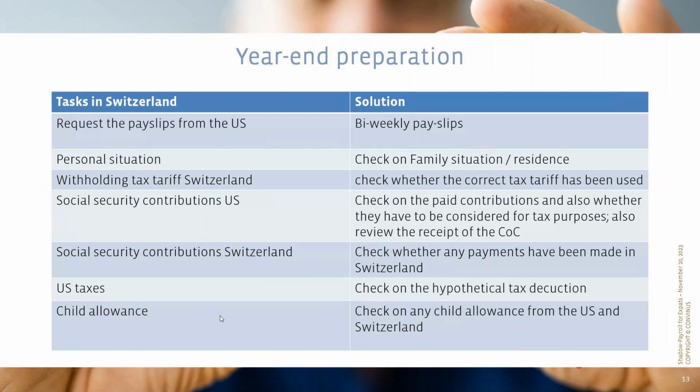So at the year end, if we are now at the end of 23, we will have to look at the pay slips. Now in the US, the pay runs can be on a bi-weekly basis, which is the case in this situation. So we have to get all the pay slips and see whether everything in the compensation we have in Switzerland for tax purposes has really been implemented.